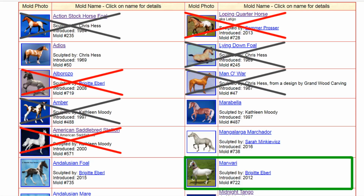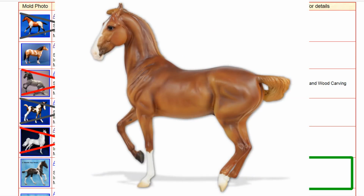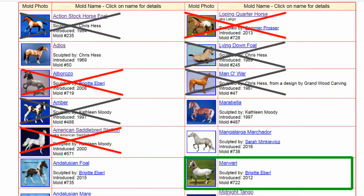On the first page here, I have the Marwari marked down as a possibility because he hasn't been used a lot recently other than as the Celebration Horse in 2017. Yet I don't really see him as fitting the theme or being a strong contender. I should also mention that for this part of looking at the molds, I am going to be pretty broad in highlighting any molds I think have even a sliver of a chance at being the surprise.